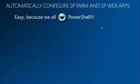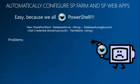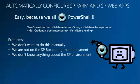In a normal manual SharePoint installation environment, we would now go onto the box, start up PowerShell and start running some PowerShell scripts like this one to actually create the initial farm, run some more PowerShell afterwards, and then just scale out the whole farm. Our problem with this is that we don't want to do this manually, so we do want to have a script. The second problem is that we are not on the SharePoint box during the deployment. And the last one is that we actually don't know anything about the SharePoint environment yet.